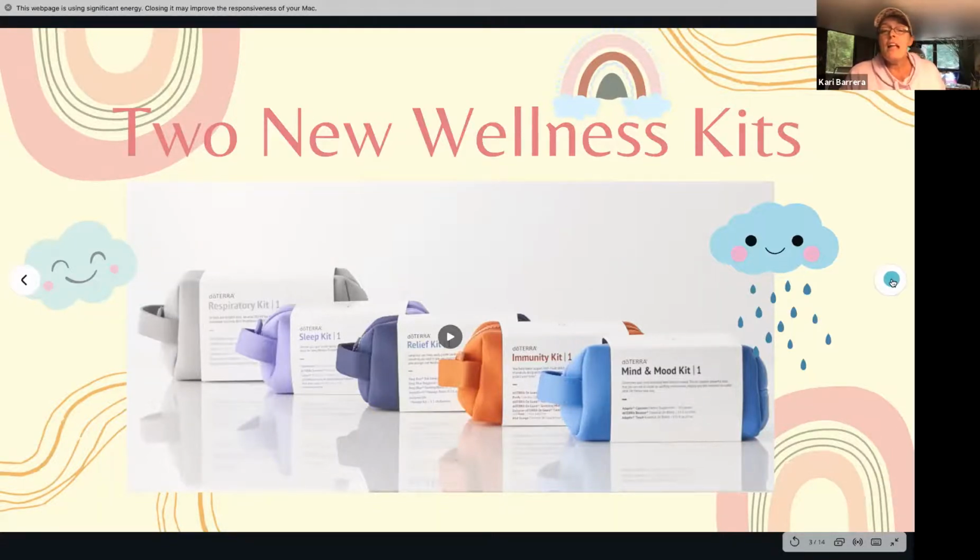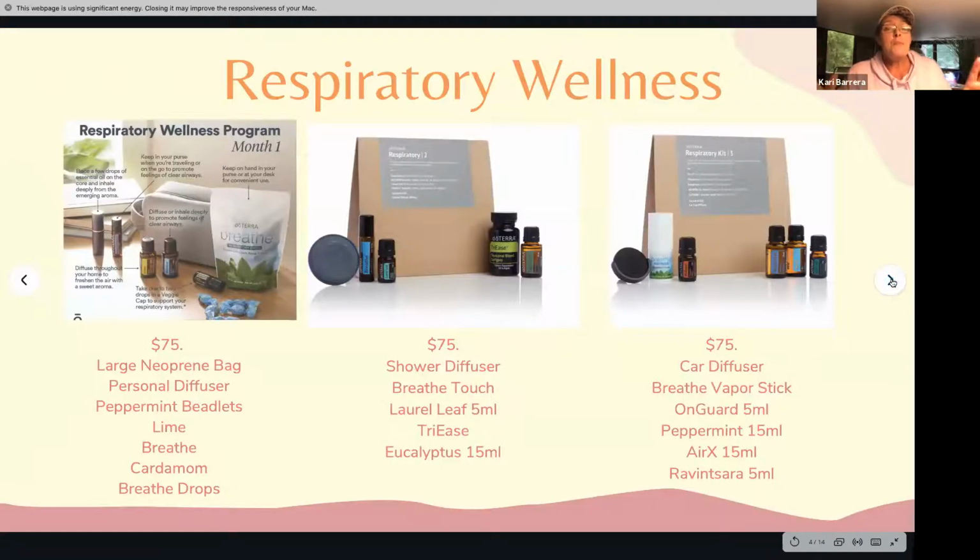Okay, so let's check out what the 2 new ones are. We have Respiratory, which Sue's already said she's all over. She's already got it in her cart. She's like, are you kidding me? Boom, I am all over that, right?